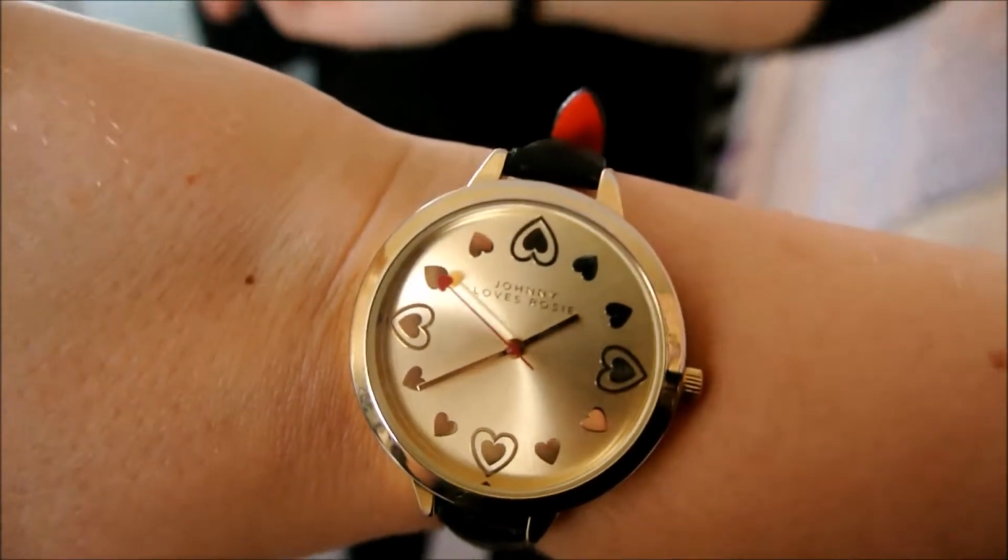Look really pale. So yeah, I just thought I'd quickly show you what I'm wearing. It looked like I had a WhatsApp message, but I didn't. I was really confused.